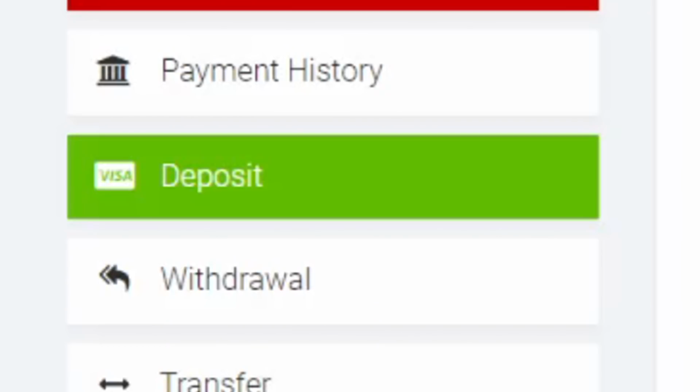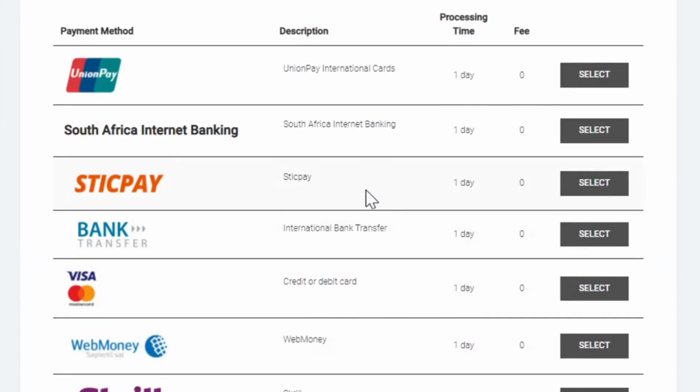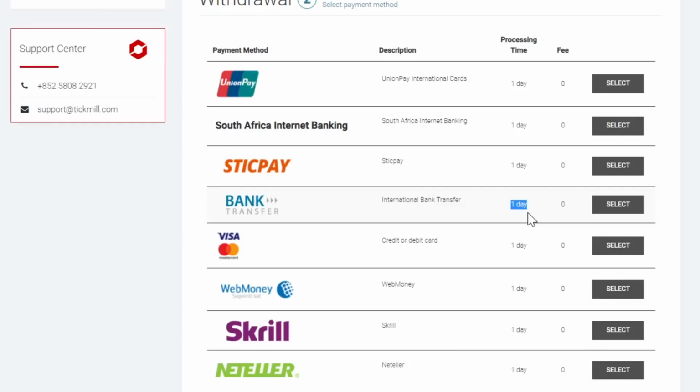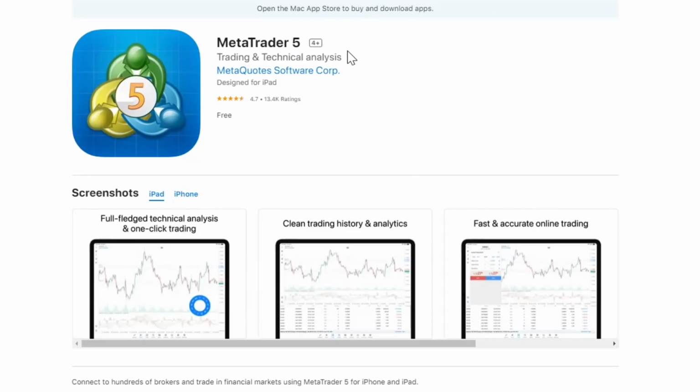To go and deposit and start trading, you click on the deposit tab over here on the left. And over here, you can deposit via all of these methods. Same with withdrawals, and you can withdraw via all of these methods. So they pay WebMoney, Skrill, Neteller, directly to your Visa, credit or debit card, or direct bank transfer internationally, which is just one day. Now, when you sign up with tickmill.com, they're going to send you an email with a login number and a login code, which you'll use to log into the Meta 5 Trader app, where your balance will appear, and then you're ready to trade.